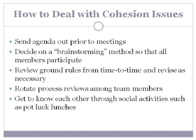Reviewing the ground rules from time to time and revising if necessary. For instance, perhaps it turns out that you need to rotate the facilitator or the convener, but you really need to have a check-in every so often about how the team is functioning. Process reviews are helpful. I'll talk about that a bit more. And then just getting to know each other through social activities such as potlucks, after-work picnics, and so on. Now, brainstorming methods. I think most of us have probably participated in those.